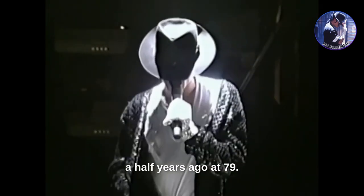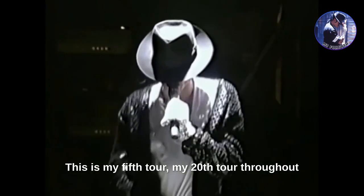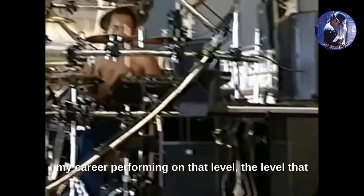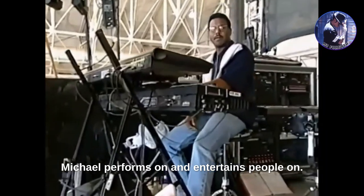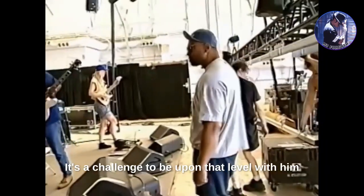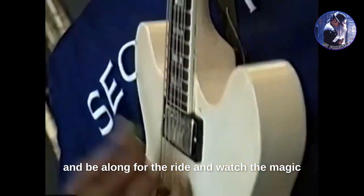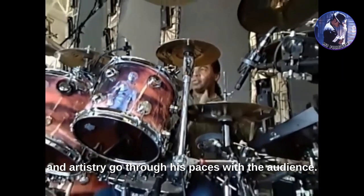I started professionally with Michael 17 and a half years ago in 79. And this is my fifth tour, my 20th tour throughout my career, performing on that level, the level that Michael performs on and entertains people on. It's a challenge, and to be up on that level with him and be along for the ride and watch the magic and artistry go through his paces with the audience.